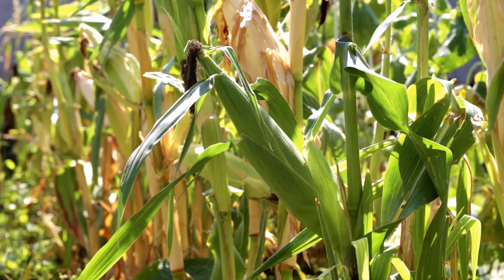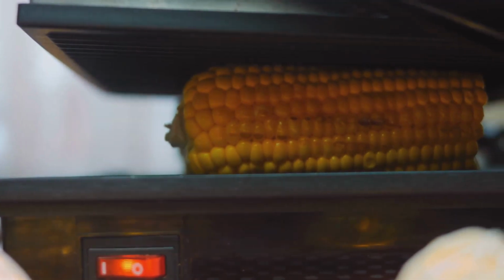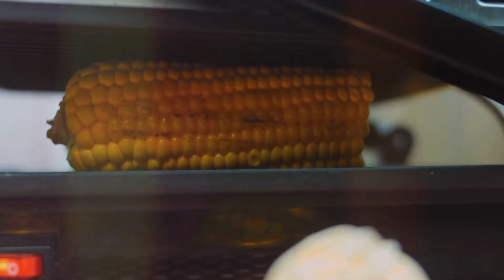A classic example is the trio of corn, beans, and squash. Corn provides a natural trellis for beans to climb. The beans add nitrogen to the soil to benefit all three plants, and the squash spreads out at the base, shading the soil to keep it moist and prevent weeds.